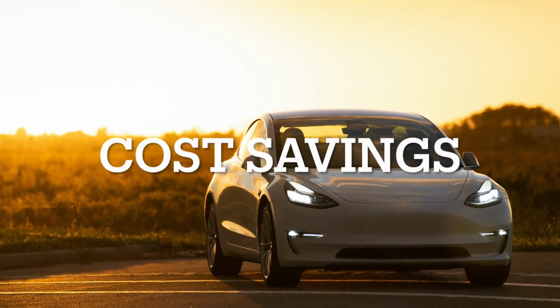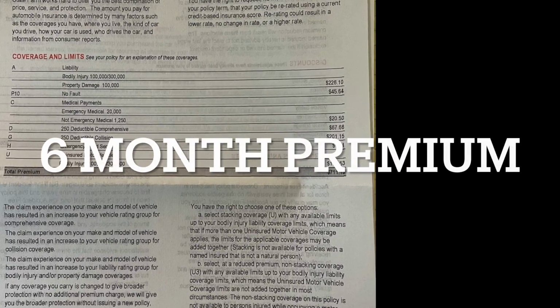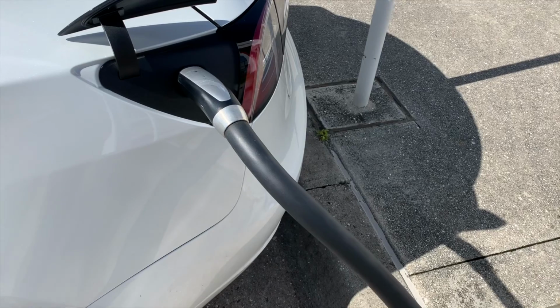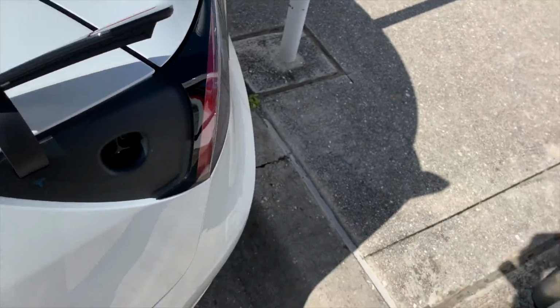Lastly, I want to talk about the cost savings with an electric vehicle. My insurance with State Farm comes out to about $118 per month. I do have a clean driving record, so that may help, but nothing outrageous insurance-wise.